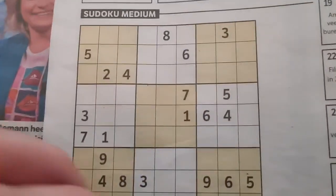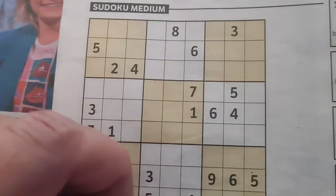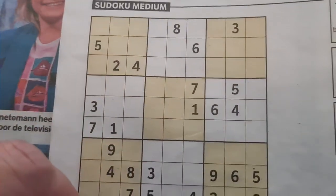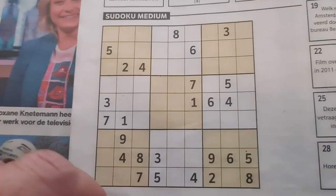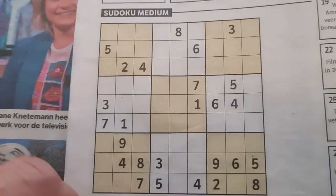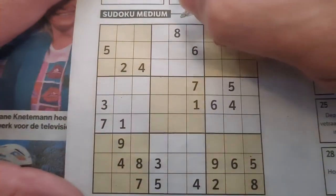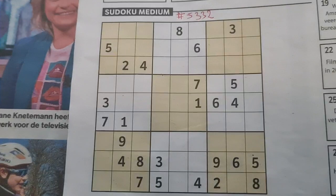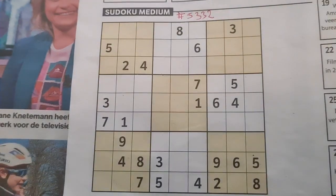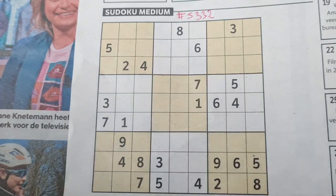Medium Sudoku. Yes, because the daily practice still continues. Yes, the daily practice, the Sudoku practice. Alright, Sudoku Medium, number 5332. And before I start, I always count the printed digits. Well, this one has 26 printed digits.